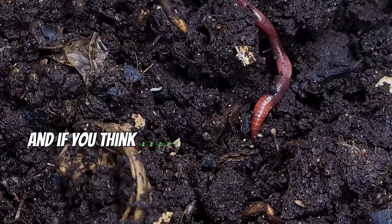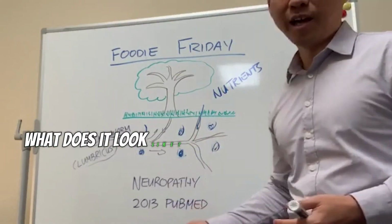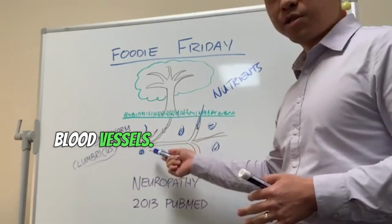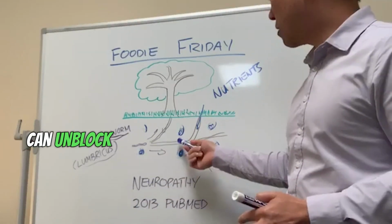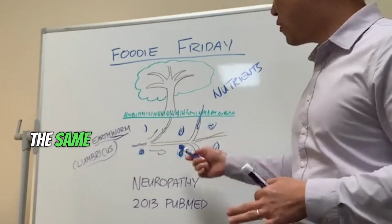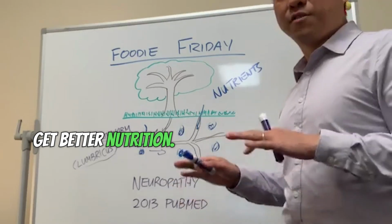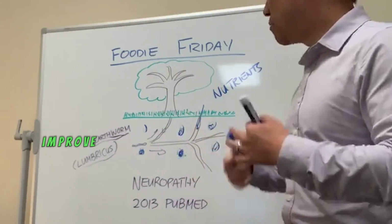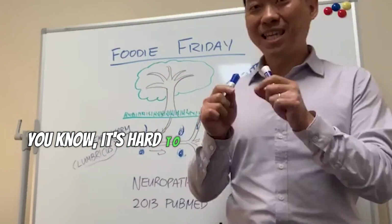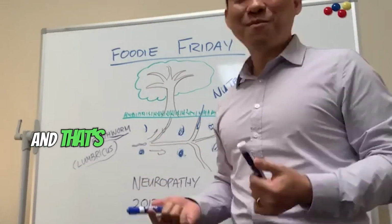Neuropathy is nerve damage, and if you think about it, if it can loosen up the soil, what are these little pathways that it creates? Does it look like blood vessels to you, right? So earthworms can actually unblock blood vessels. It's good for cardiovascular patients too, but it can unblock the blood vessels and allow nutrients to be pushed throughout the whole body. It's the same way the earthworm helps the soil under the trees and the grass get better nutrition. The earthworm can help unblock our blood vessels and improve the blood circulation, especially to the hands and feet, because when you have neuropathy, it's hard to get blood circulation to the small capillaries. Well, the earthworm can help unblock it and get to your hands and feet. And that's the beauty of the earthworm, right?